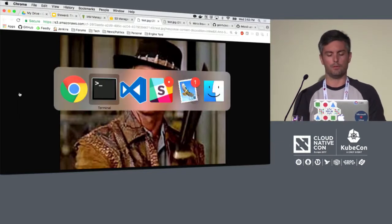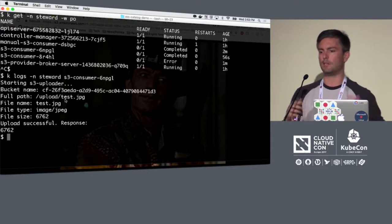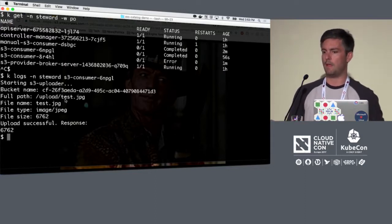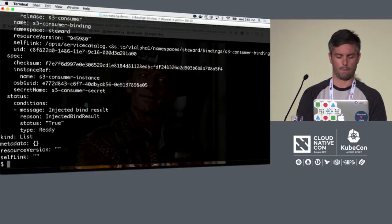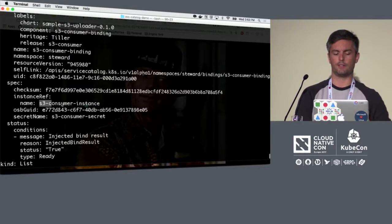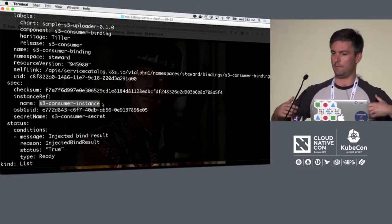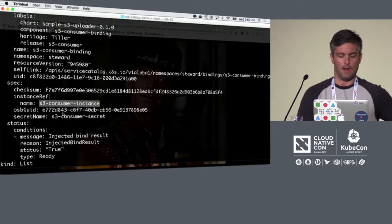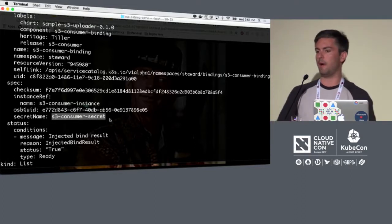But what we were able to do is using the service catalog, the AWS-S3 service class, and by specifying an instance and a binding, and actually let's take a look at the binding real quick, binding-n steward. Take a look at the binding here. You can see that we reference the S3 consumer instance, which is the bucket effectively. And we provided it with a secret name. This is where you put the results of the binding.